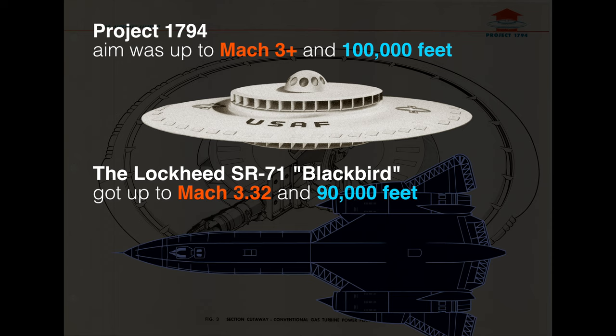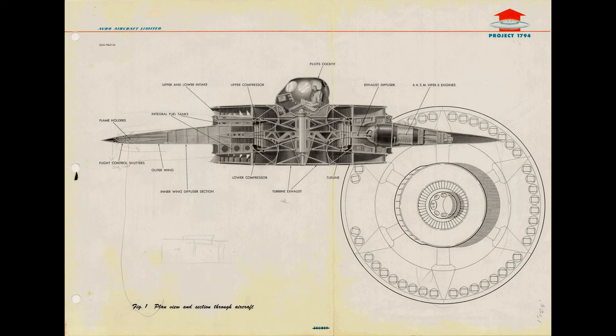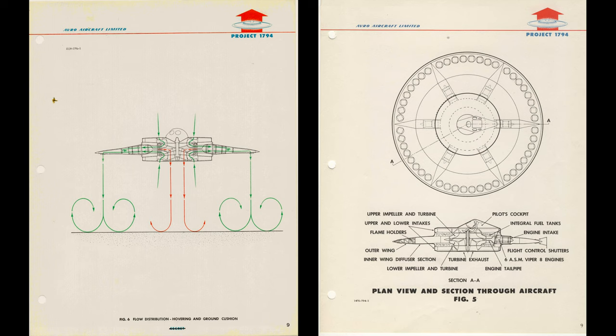The two original reports can be found at the National Archives. The reports show many technical drawings, photos of the supersonic wind tunnel tests, and loads of figures, including the financial costs of this project. In this video, I will show all the pages of these two reports.